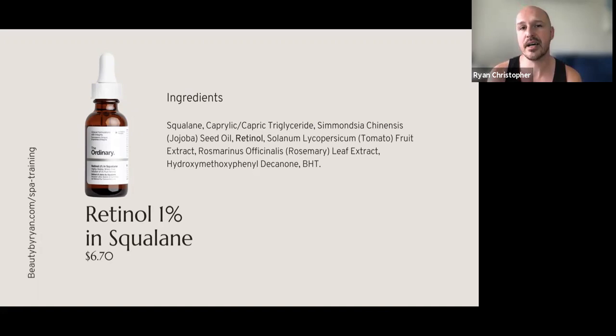It retails for $6.70 in the US, and they market this formula as being unique because it does not contain any water. The base of the formula is squalane, followed by what would be a traditional formulation in the capric triglycerides and the jojoba seed oil, along with the retinol at 1%. Now, don't think too highly of the tomato fruit extract or the rosemary leaf extract. These ingredients are there really just to help coat the scent of retinol, because vitamin A in its natural form is not pleasant. It's quite disgusting, actually. So, retinol at 1% in squalane.